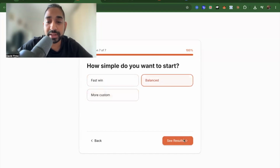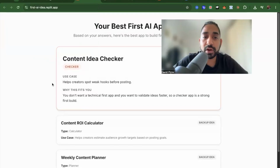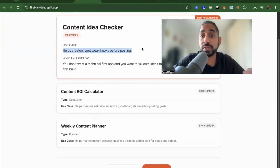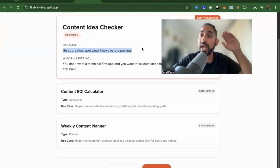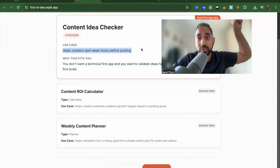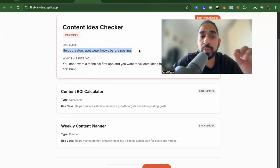Okay, but let's say we want a balanced approach, and this is what it gives you. It's going to give you a content idea tracker. It's going to tell you the use case. So this is going to help you build the app, and then let's say you want to pitch that app to a person, or to a community, or share that app as a free app. Then you know the specific use case behind it and why it fits.